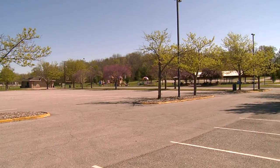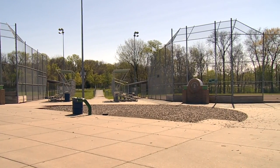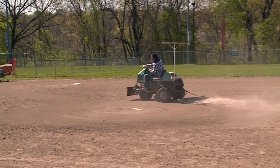Okay. How many people are on staff to maintain Hidden Valley, and can you tell us a little bit about what a typical day is like for your staff? Sure. I have myself as the one full-time employee, and then I have 4 seasonal staff that work March through November.